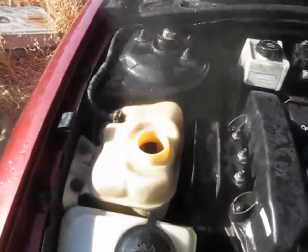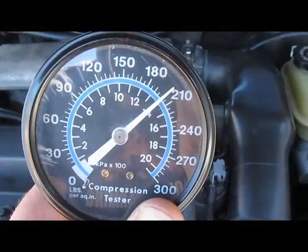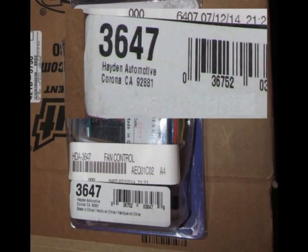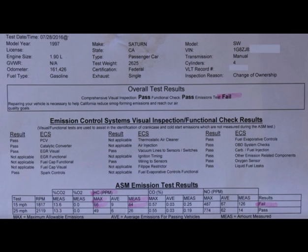After I installed the new head gasket, I went back and the car overheated again, because the sensor no longer caused the fan to come on after replacing the head gasket. So I bought this device from Summit Racing, which turns on the fan once the engine gets hot enough. By the grace of God, I passed. 66 is the maximum for hydrocarbons, and I got 66 on the test.